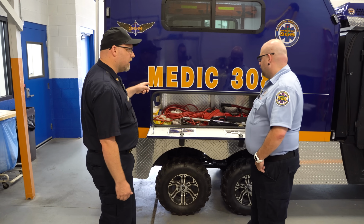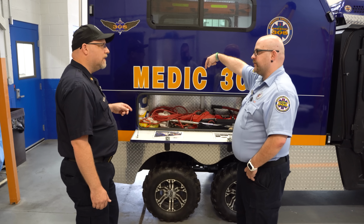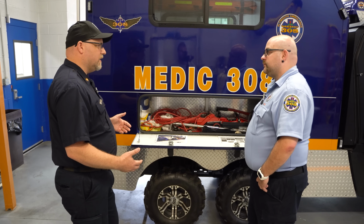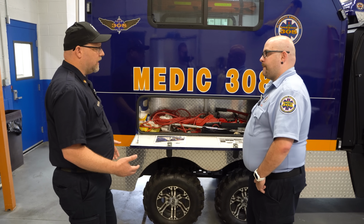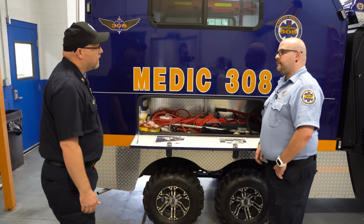So this has a generator on it then too? It does. The generator's actually underneath the floor in the back of the truck. Okay. So it's a self-contained unit. Yeah. That can do a lot of things that a typical ambulance just can't do. It's something that we haven't seen before.